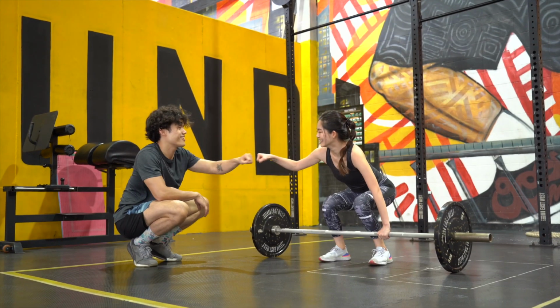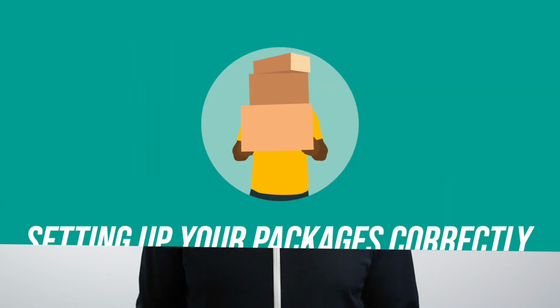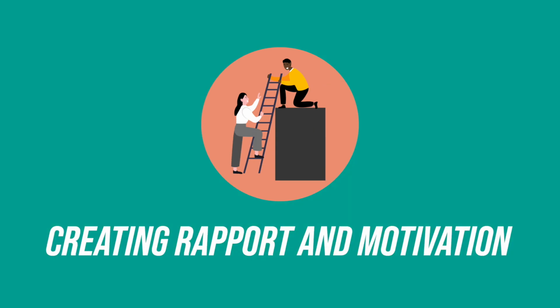Many trainers focus so hard on getting new inquiries that they don't realise that increasing how long an existing client is with you is actually more profitable. There are 3 main things that keep clients retained: setting up your packages correctly, getting results, creating rapport and motivation. All these tips help improve one or more of these factors. On that note, let's jump straight in.